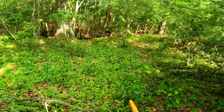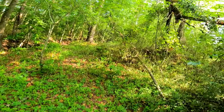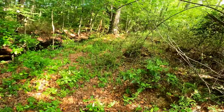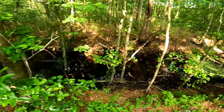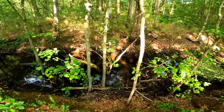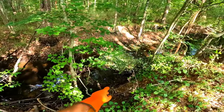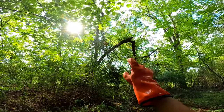Looks like a treetop fell there. It wasn't the beavers this time. I'm not gonna blame them this time. Wow, look at the water level, man. Going down, down, down. Look at all the leaves just hung up right there. I'm not worried about it. But yeah.